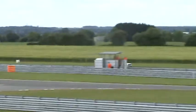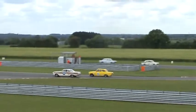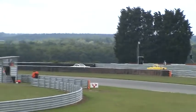There's the third place car. That's the number 12 Gregory Thornton machine. Dan Cox still trying to close him in. And through the hairpin you can see how much more speed the Cortina has. And then it powers alongside the Falcon. Then the Falcon finds traction and the power can start to work.